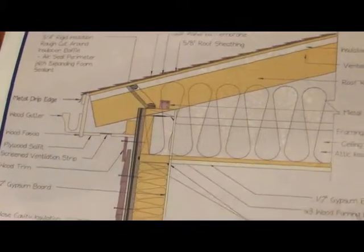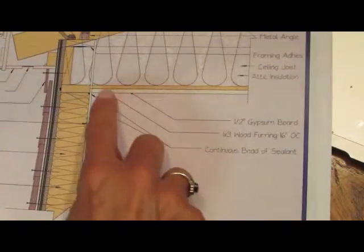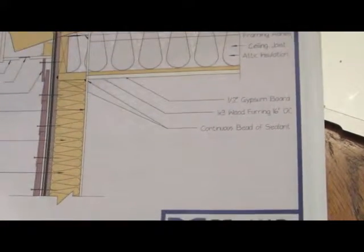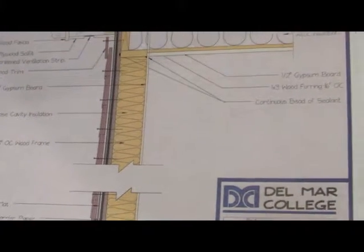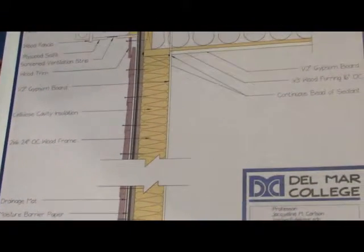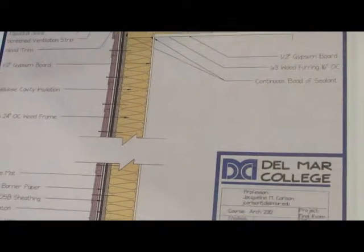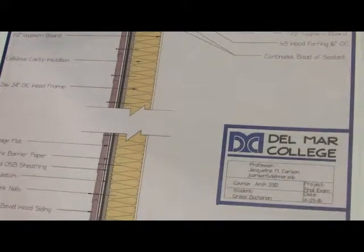So let's talk about the interior. The ceiling would be of gypsum board, and then the wall would be finished with gypsum board too, which would all be non-combustible, to help the house not be such a fire hazard. And you might think, well, golly, there's so much wood in this, it could be a fire hazard. That is true. However, again, I was trying to go after the New England look.